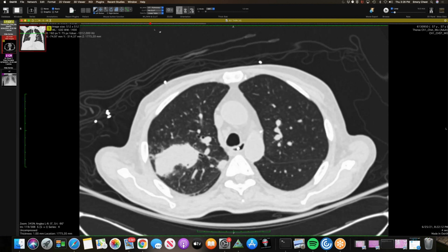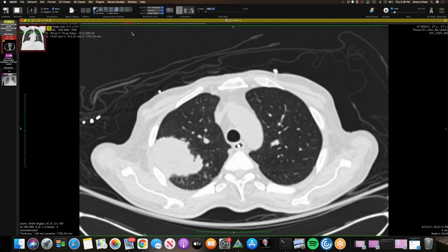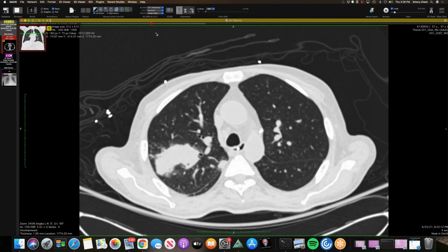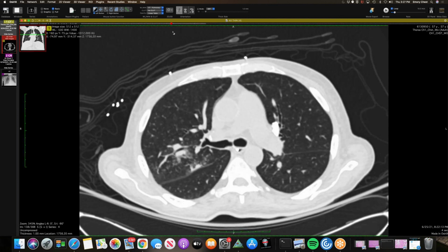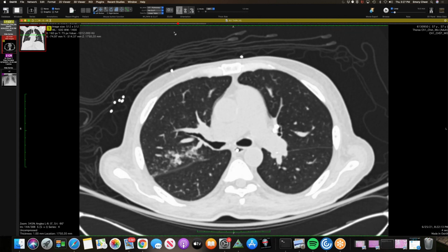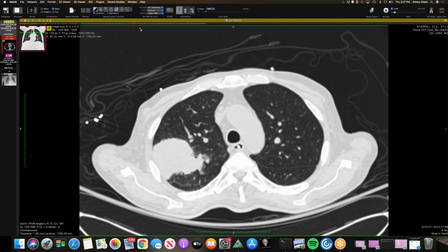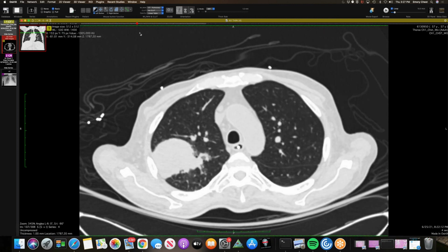So this is a kidney transplant patient. Right upper lobe mass, and then some adjacent tree-in-bud. It seems like the vessels are a little bit dilated there also. This came back as invasive aspergillus.